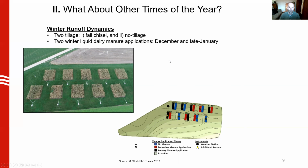In Wisconsin, farmers can apply manure during the winter months. There are some restrictions related to it, but they can apply manure. So we were looking at whether the time of year has an effect on phosphorus losses. If we're going to apply, what kind of best management practices can we follow? Here's an overview of the plots.